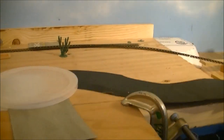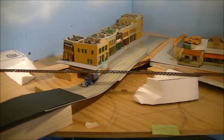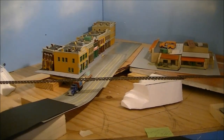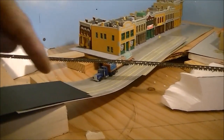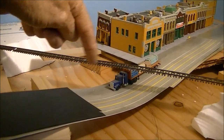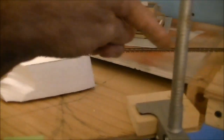Now, here's some more changes that I have made. The downtown part of Wickenburg will be here. And Joe, I'm sorry, but I have to locate it where it's pretty much prototypical the way it's supposed to be. Over here, I am going to have a through plate girder bridge and simulate what's actually there in town. And then there'll be another road that comes off of here and goes into Old Town.